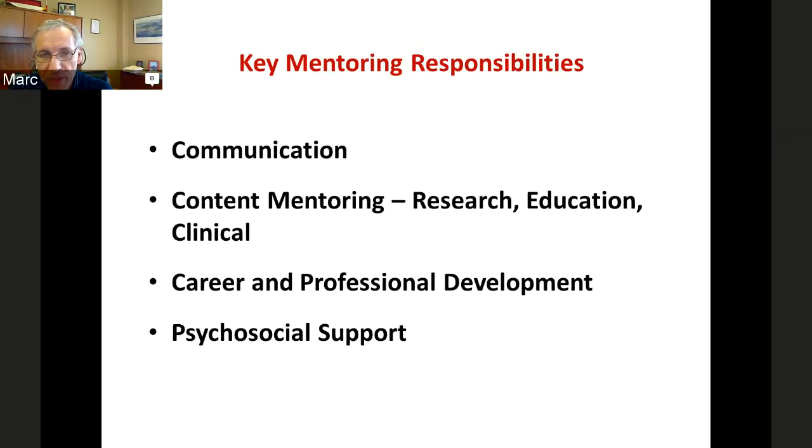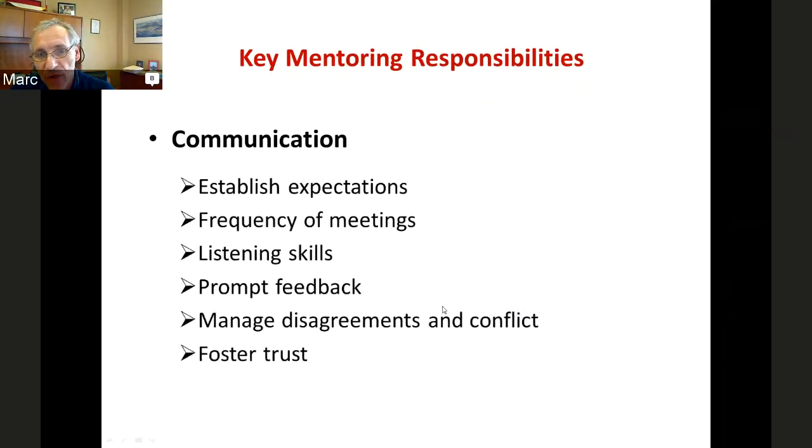You can break them up into communication, content mentoring around the research area, career and professional development. And then I think it's very important that there is a psychosocial support system for the mentees. Again, I'm not going to go over all these lists. You have the slides, you can read all of these at a later time, but communication is a very important part of good mentoring: feedback, establishing expectations, listening skills, managing conflict, fostering trust.